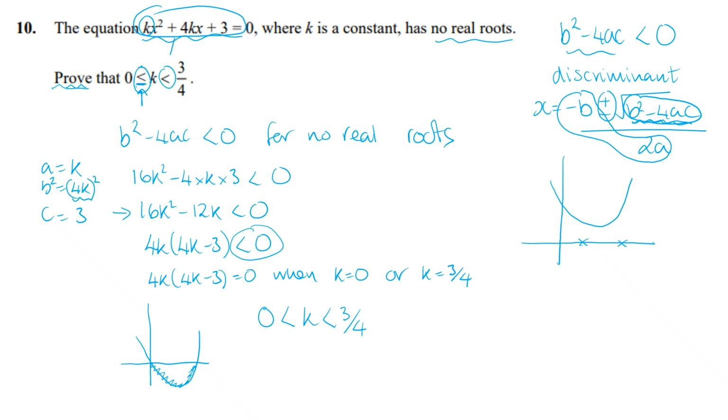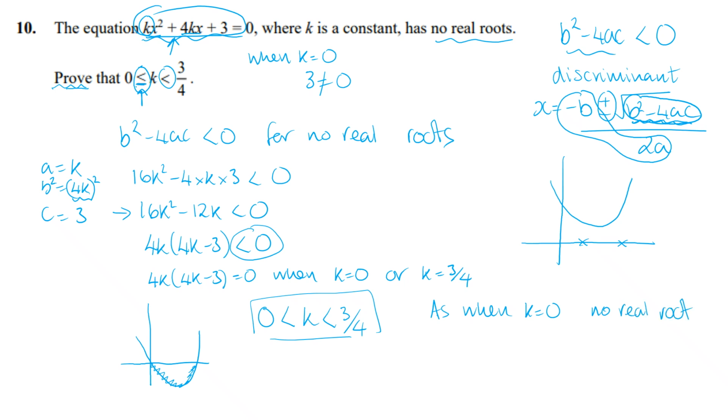So what happens in this original quadratic? When k is equal to 0, you're going to get 0x squared plus 4 times 0, 0x. You're going to get 3 is equal to 0. So that can't happen. So this is going to tell us more than just this inequality: when k is equal to 0, there are no real roots either, because in this situation the 3 can't equal the 0. So 0 is less than or equal to k, which is less than or equal to 3/4. So this was worth 4 marks, and if you didn't do that extra bit about the inequality, you only got 3 of the marks.